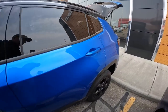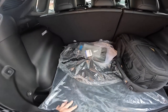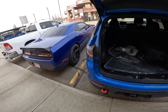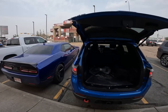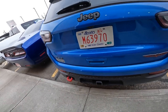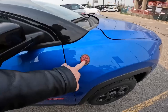So, Compass Trailhawk. They even give you floor mats, and these are folding. It's not very big, but these fold, and this will be perfect for my guns. Of course, it has this remote thing here for the trunk. So 4x4, all-wheel drive, has the towing capability, right? Hooks, Trailhawk. Nice color, and it's trail rated.